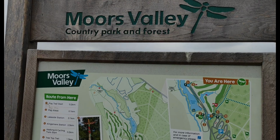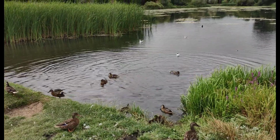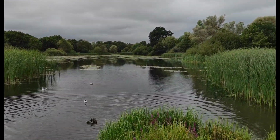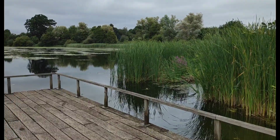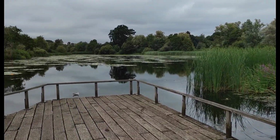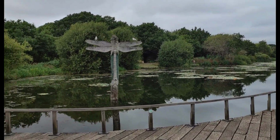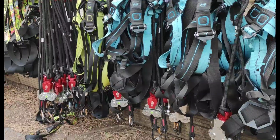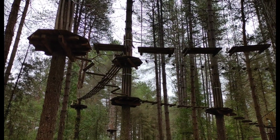In at number 3 is Moores Valley Country Park and Forest. There is so much natural scenery here, it's really relaxing to walk here. Apart from the greenery, there are also activities you can do such as golf, riding a train, and Go Ape. I really enjoy Go Ape.